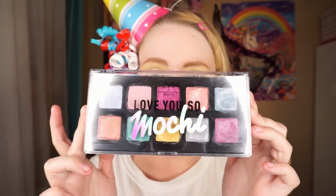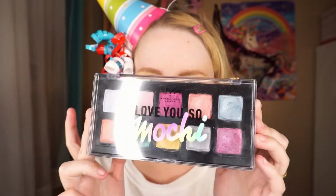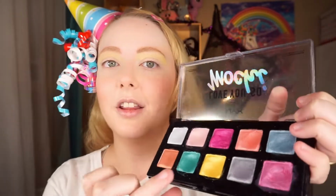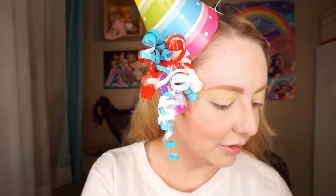Alright, for the next shade, I'm going to take the NYX Love You So Mochi palette. Isn't that pretty? Oh, I love this palette. I'm so glad I get to use it. It just wasn't matching some of those other color palettes. And I'm going to take this yellow right in the middle that is very well loved, because I love this shade of yellow. So pretty.